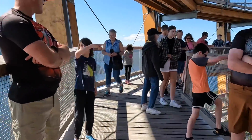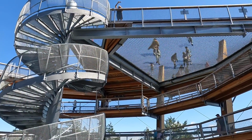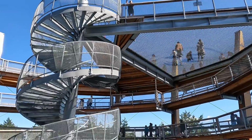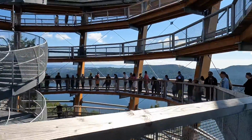The lineup for the slide, because I guess only one person can go at a time. The kids on the netting. Don't know if I'm going to do that. Probably not, because I'm already terrified and I'm on solid ground. Well, actually, I wouldn't call it solid, just spiraling wood. There you can see the lineup better.